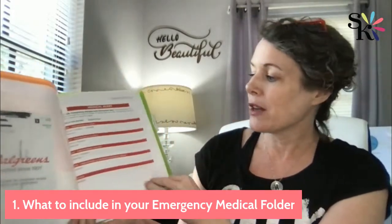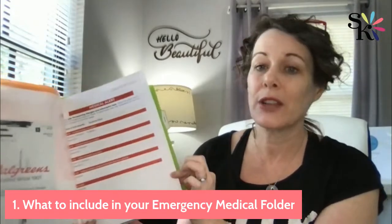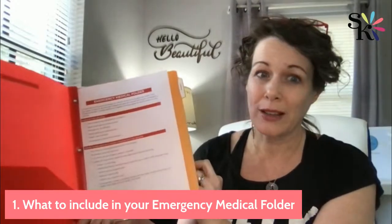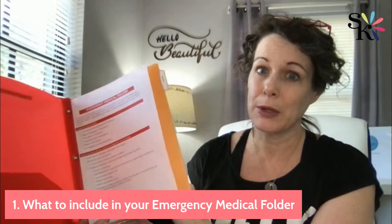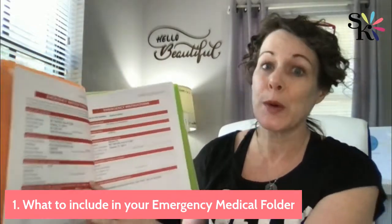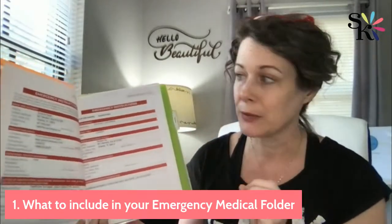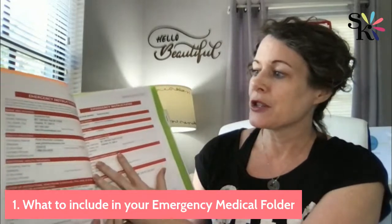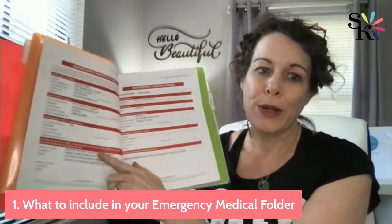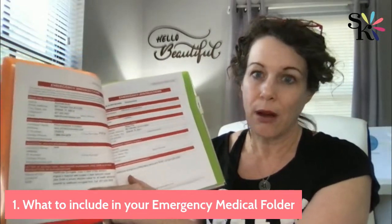Now, within the folder, we talked about there's an allergy page. If you have a life-threatening allergy, there's a page specifically for life-threatening allergies. You might want to put this up front before the checklist if you need first responders to be able to see that quickly. You would want to list life-threatening allergies separately from your regular allergies so that they are noticeable. Then emergency instructions, including your health insurance, if you have additional insurance, and where original copies of any of those legal documents are.